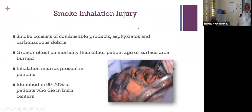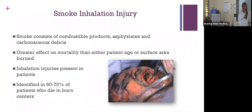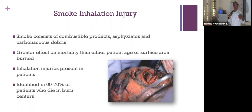So you look at that, smoking consists of combustible products. So you look at this guy here. This is the patient. This is intentional suicide. He set himself on fire. So he survived, but his life changed.